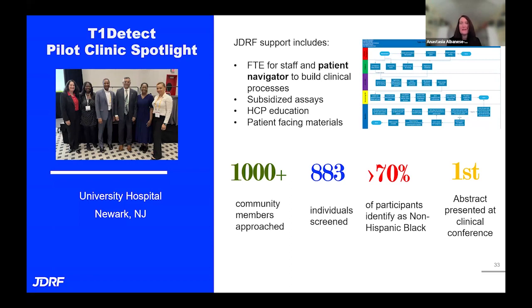So we're looking at a lot of settings. What happened over the past 18 months in Newark, New Jersey? You can see on the left the clinical team. I'm delighted to share that they presented their efforts at a clinical conference in August of last year and are now working on a paper about their work. On the right, that very complex looking grid is their clinical workflow.